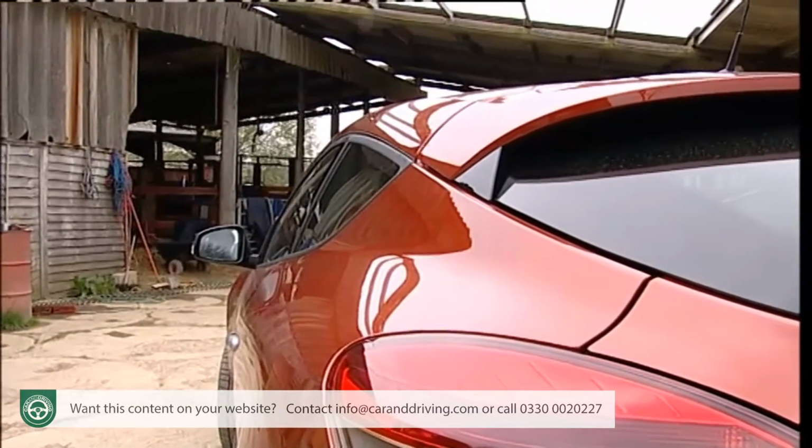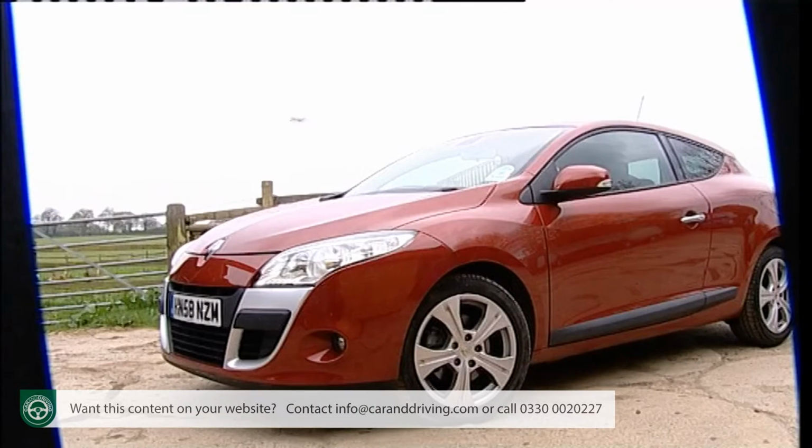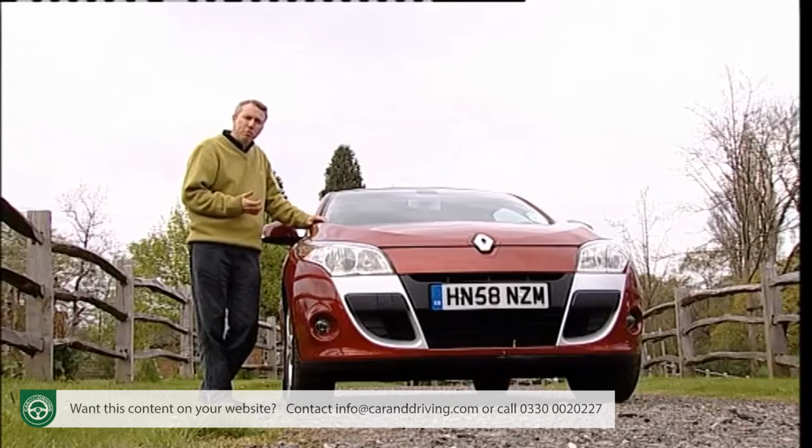Still, the prodigious sales performance of the first generation Megane Coupe suggests that buyers might be swayed anyway. You wouldn't bet against it.